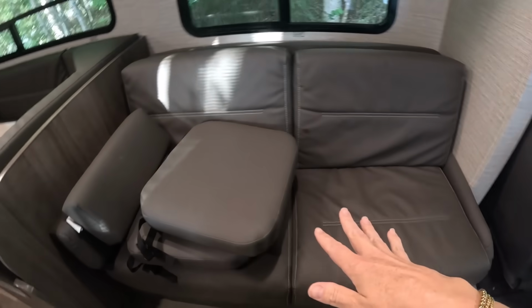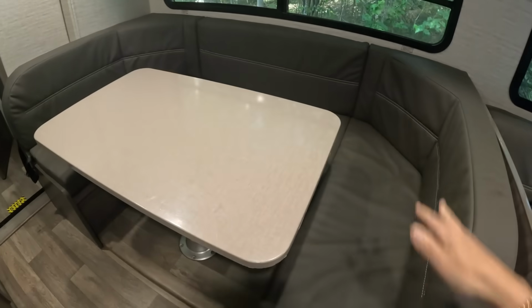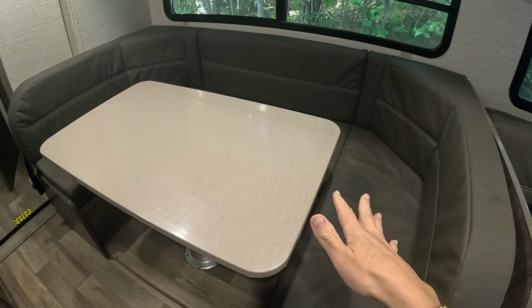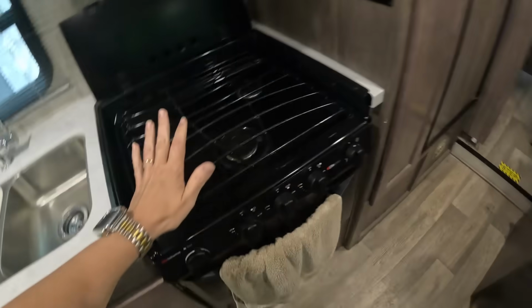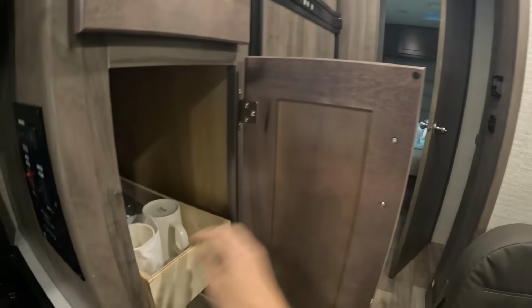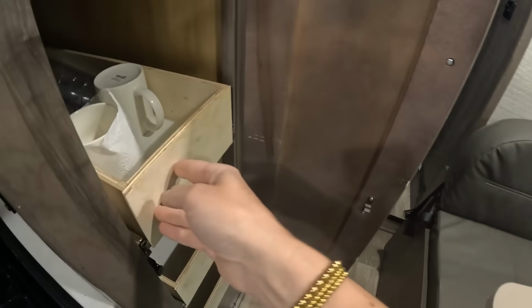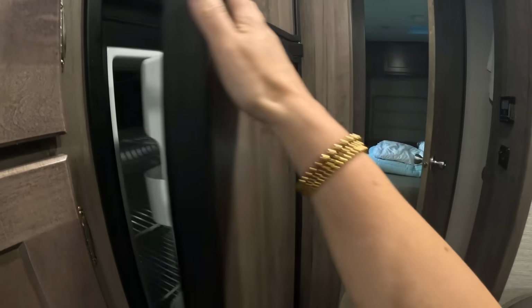So this RV will sleep 7. It's very nice in here. We've got a bed up here. This couch will also turn into a bed. Tons of counter space and a huge dinette set. This also turns into a bed. We've got a range for cooking and a microwave and lots of good storage up there for food and lots of storage here as well. We've got supplies for eating in here. We've got a refrigerator in here.